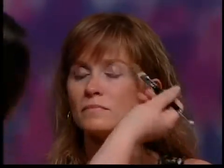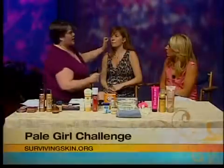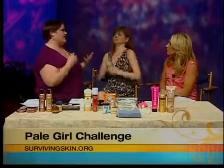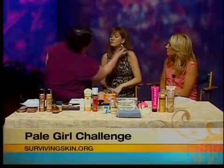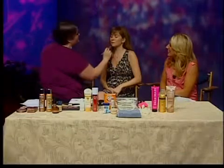Exactly. And this is a very, very sheer application. This is not very much foundation. I'm focusing mainly on her cheekbones, on the higher points of her face. You want to keep the under eye kind of light. You don't want that to look too dark, because that can be very aging. It can make it look like you haven't gotten enough sleep. Right, you don't want to make it darker under. Definitely not. People think you've been out partying a little bit too hard.